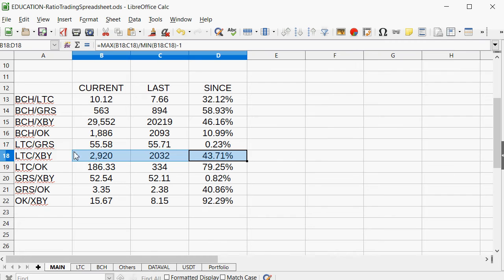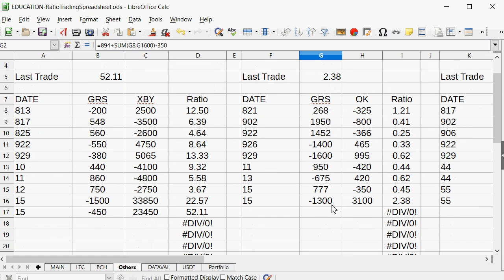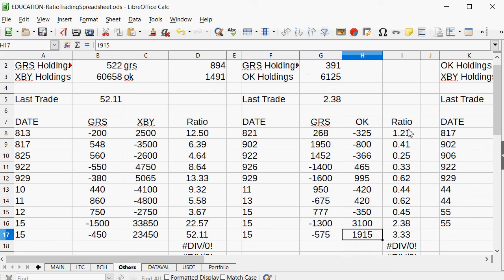And then when we have these ones in here, 92% for OK and XBY, which is a different one. Let's just finish off with the GRS ones. GRS and OK is at 40.86% of a move. So it's okay. You don't want to sell too much maybe. But let's go to the others and see. You got 966. But again, I might want to sell it all. Let's go 550, 575. And equals that number. Multiply 3.35 or 1915, we'll say.